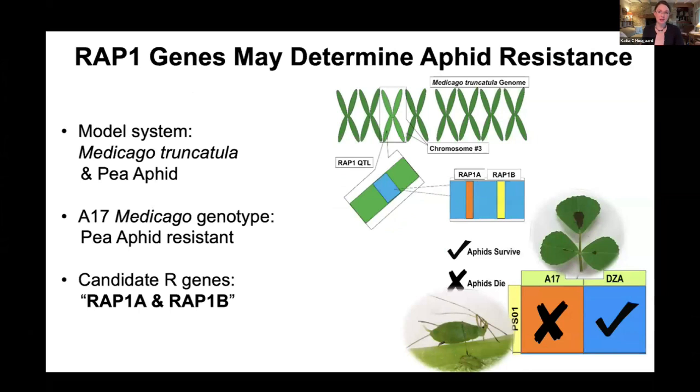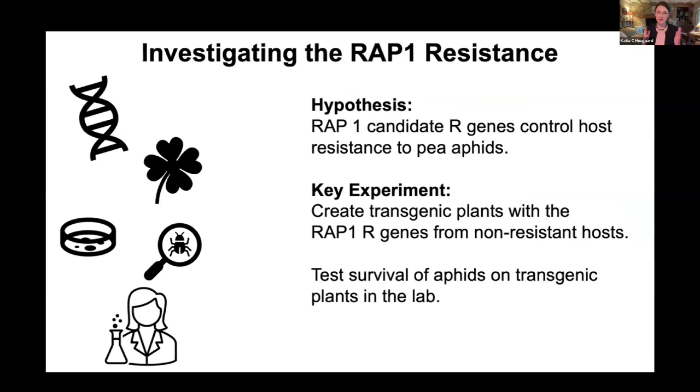How this is relevant to my PhD project is that I studied two candidate R genes in the model plant Medicago truncatula. In certain genotypes of Medicago truncatula, there is a quantitative trait locus known as RAP1, resistance to Acyrthosiphon pisum, which is the scientific name of the pea aphid. These two candidate R genes, nicknamed RAP1A and RAP1B, are NLRs that are correlated with resistance in the host to pea aphids. I did many different experiments using different scientific techniques during my PhD, but today I'd like to share a specific slice of it and some selected results.